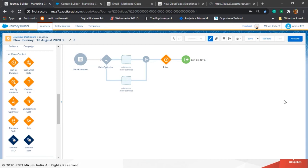At some point in time, we want to run certain campaigns. We want to segment data basis certain intelligence that we have received from the market, from our sales teams, etc., etc. Now, how do I actually go in and how do I do a segmentation? That again can be done inside Journey Builder. And how do we do it?